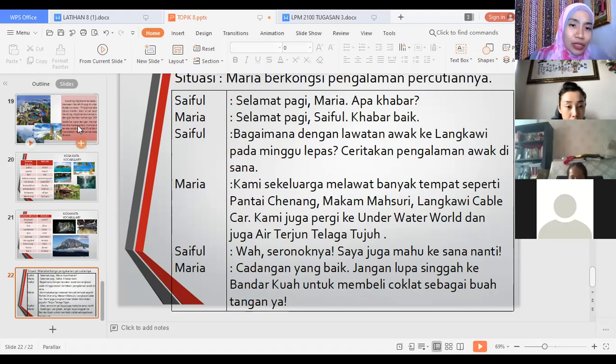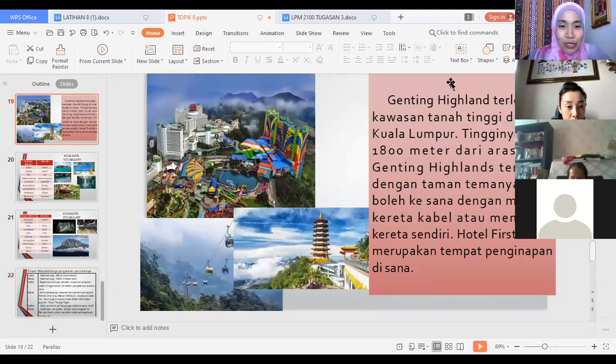Actually, I forgot to introduce you to Genting Highland. So I will just take 5 minutes, right? Genting Highland terletak di kawasan tanah tinggi di utara Kuala Lumpur. I mean, Genting Highland is located in the north of Kuala Lumpur. Okay? Tingginya. The height of Genting Highland is 1,083 meters from sea level, right?